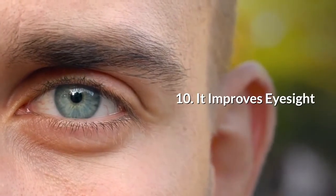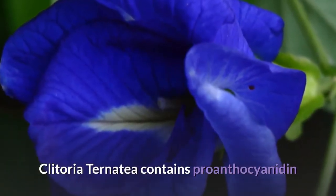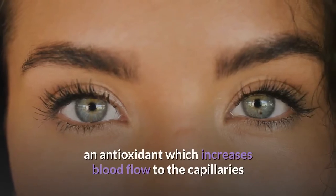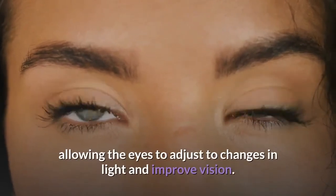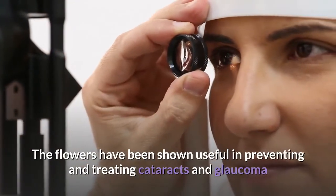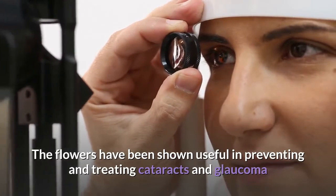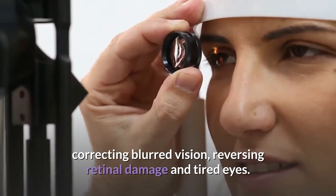10. It improves eyesight. Clitoria Ternatea contains proanthocyanidin, an antioxidant which increases blood flow to the capillaries, allowing the eyes to adjust to changes in light and improve vision. The flowers have been shown useful in preventing and treating cataracts and glaucoma, correcting blurred vision, reversing retinal damage and tired eyes.